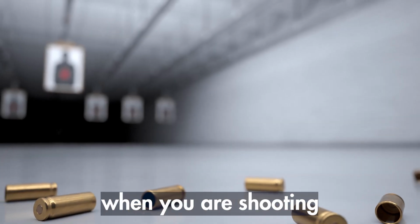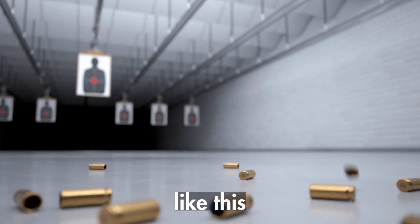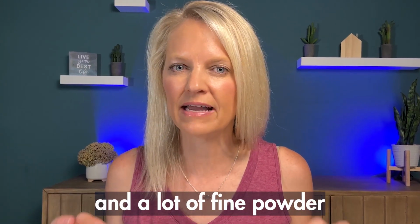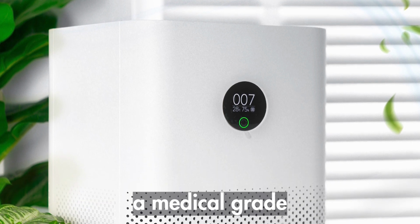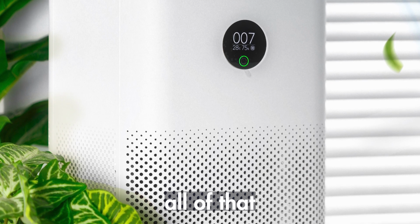Now, when you are shooting lead bullets, one thing that you need to be aware of when you're shooting in a range like this that does not have a lot of ventilation is that there are toxins and a lot of fine powder that can be emitted when you're shooting these. So to eliminate all of those potential toxins, a medical grade HEPA filter is installed that will rid the air of all of that.